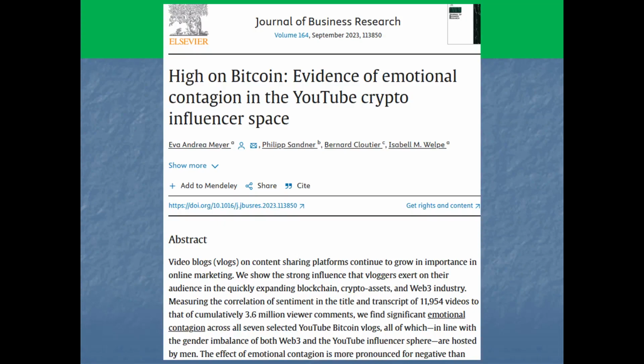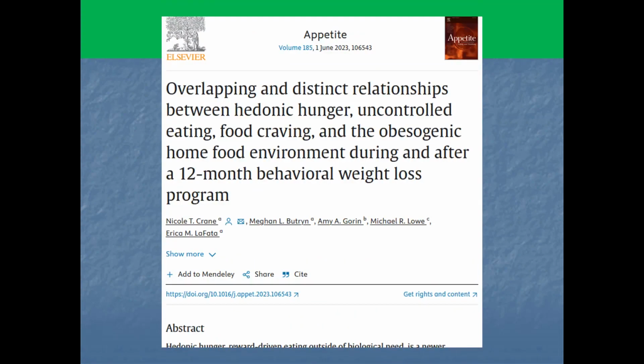Okay, so the title here might hint that we're going to read some new evidence on this topic, but the abstract makes it even more clear. They measured variables to get a correlation in this case, the sentiments found in influencer videos and in the comments on those videos. So they're reporting specific results on that new collected data, finding significant emotional contagion here. So it's an empirical article. Let's pause and try another.